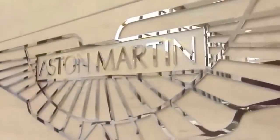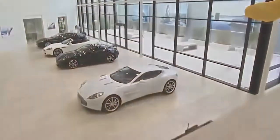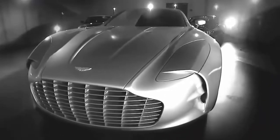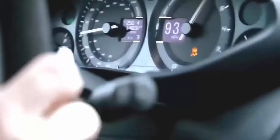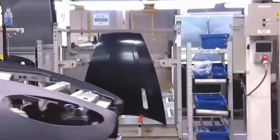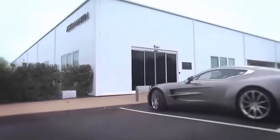When iconic British marque Aston Martin announces it's to create its first ever supercar, the world sits up and takes notice. Particularly as the car, the Aston Martin 177, promises to reach new levels of speed, design, and price. It's the ultimate expression of what Aston Martin stands for. A project, in fact, so specialized that it even involves building the 177, its own mega factory.